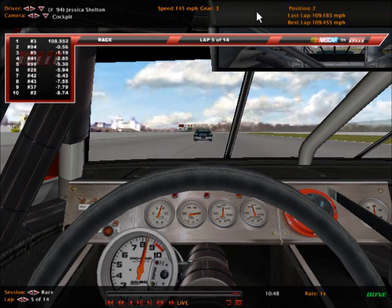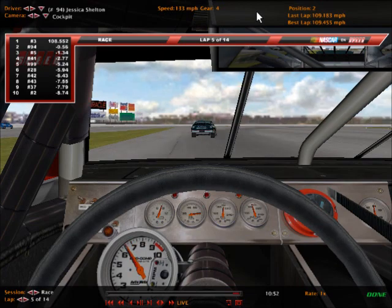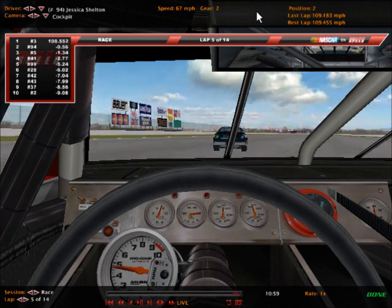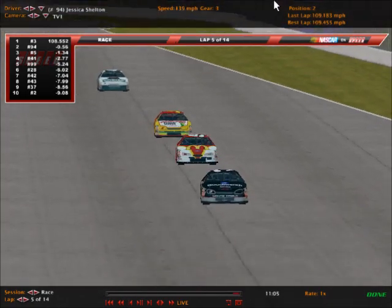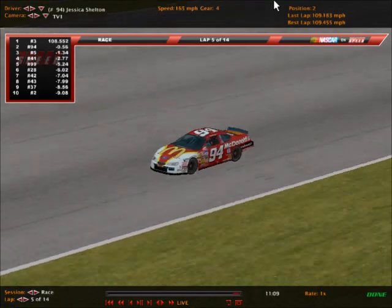Now let's see how fast she goes on that long straightaway. She closes up on Deaver, used to draft off Deaver's car. Gets up to about 163 miles an hour into turn number 1, and goes from 163 down to 61 miles per hour in second gear to get into turn number 1. So the brakes take a really big beating going into the first turn here at Cleveland.